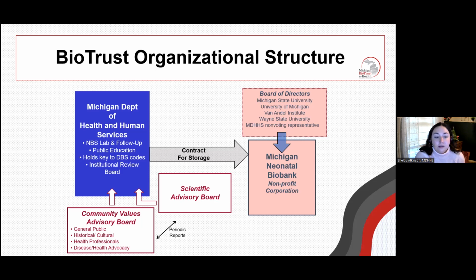We have our Community Values Advisory Board that's made up of members of the general public, historical and cultural groups, health professionals, disease advocacy groups, and they're really responsible for making sure that the voice of Michiganders is heard when we're developing policies about the appropriate use of blood spots. So they help us create our policies about the way these blood spots can be used in research, and as technologies change and science is advanced, they help us consider if there are things that we need to do in order to further protect privacy of our Michiganders whose blood spots are included in the archive.